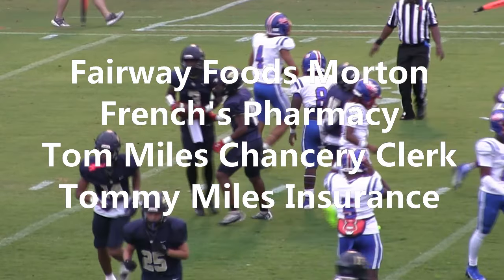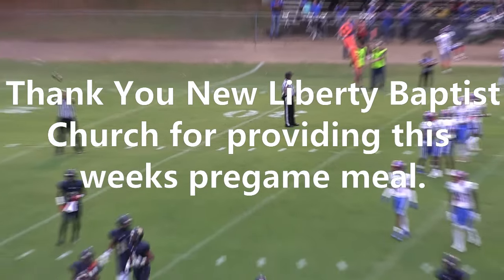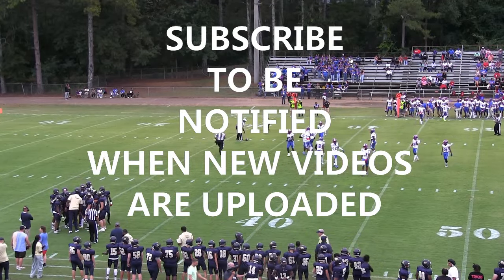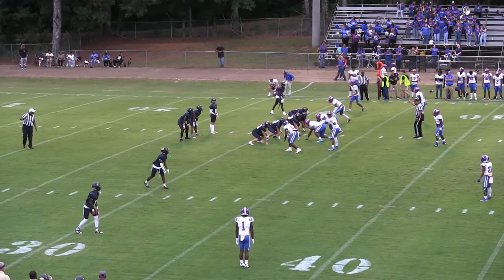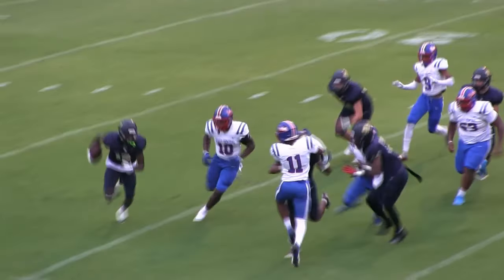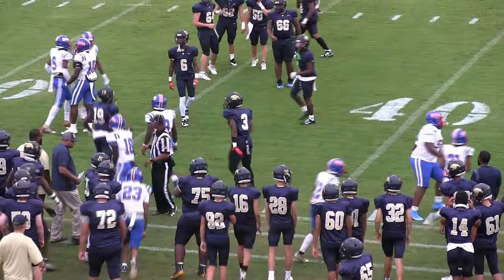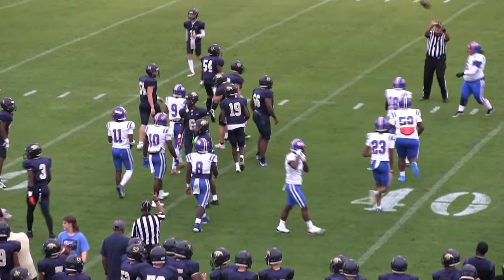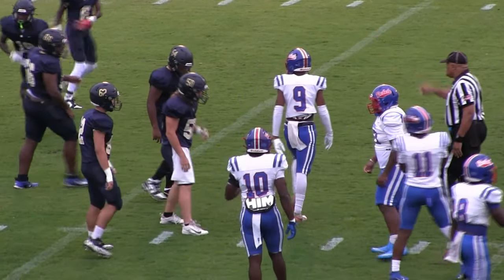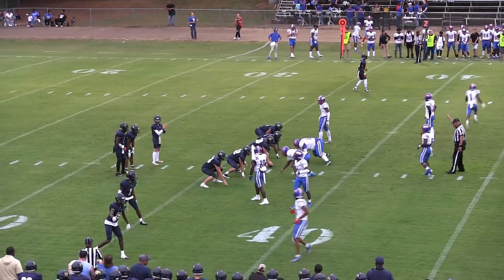Towers on the return, takes it on about his own 18, brings it out to about the 32-yard line, so about a 14-yard return on the kickoff. It's going to be first and 10, Morton Panthers from their own 32-yard line. Little forward pass from Madden Gerald to number 19, Xavier McDonald. Number 23 for the Rebels on the tackle. That's D'Angelo Shepherd. Gain of about five.